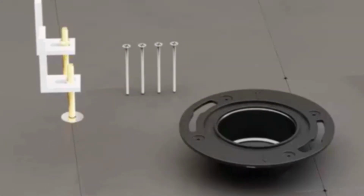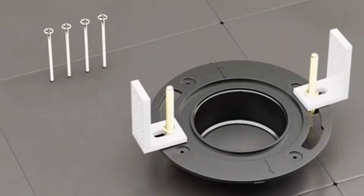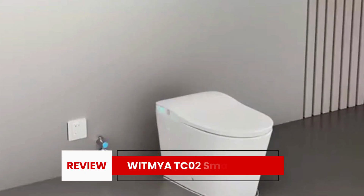And yes, it even lights up at night. One reviewer said the glow looked like a Cancun ocean blue, which makes those late-night bathroom visits way less of a stumble in the dark.